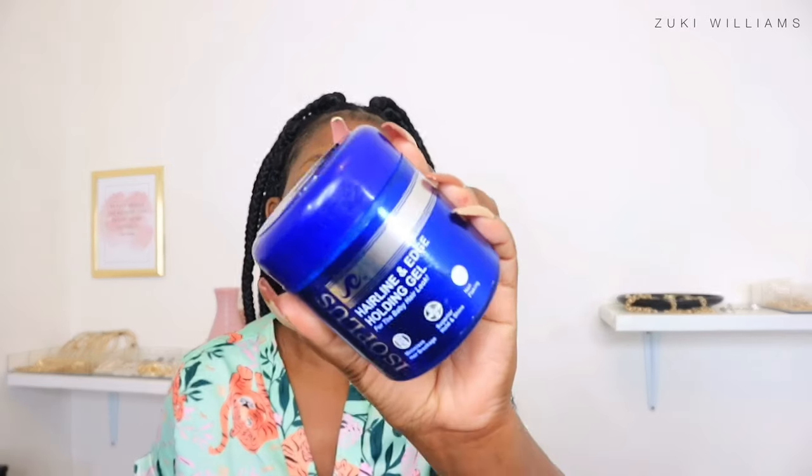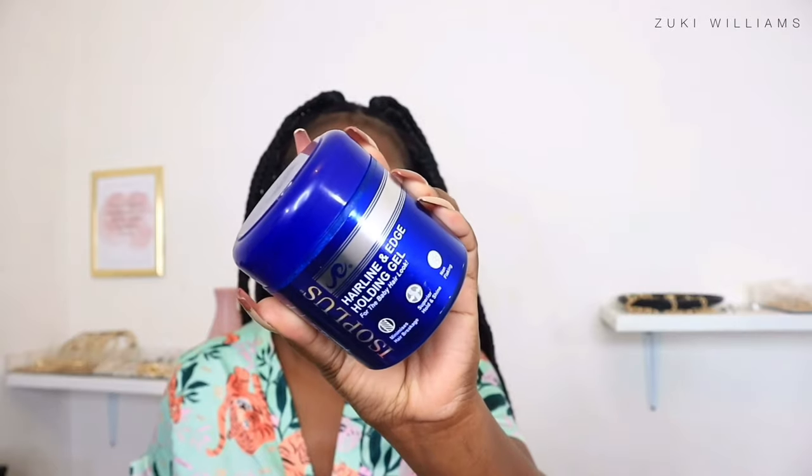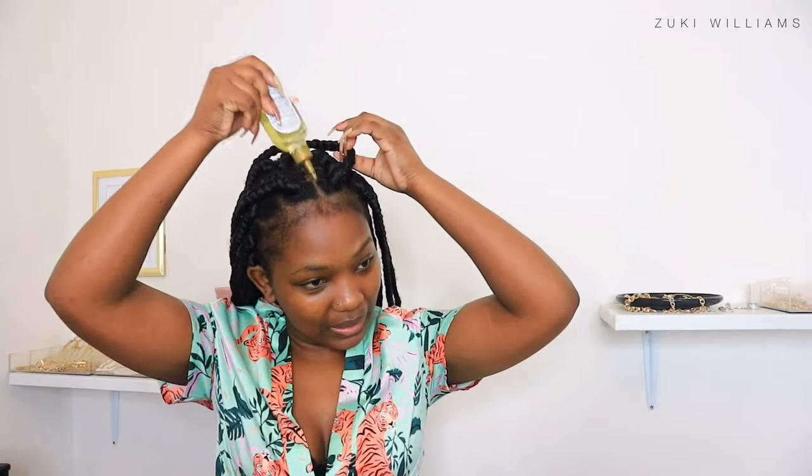And then one of my babes asked me in the maintenance vlog, she asked me what do I use to part my hair when I do my braids, and this is the gel that I use to part my hair. So I will oil this hair up quickly and then lay my edges.